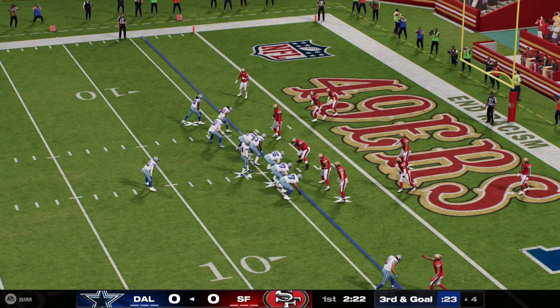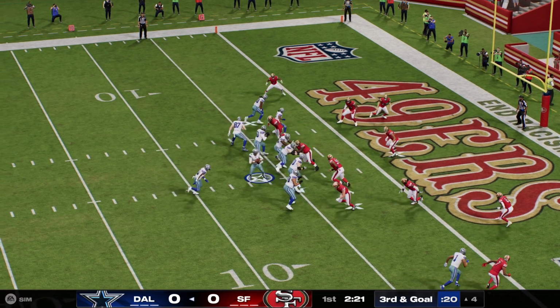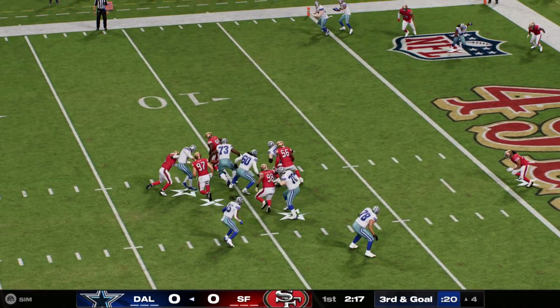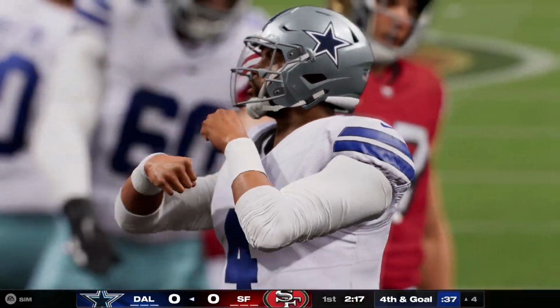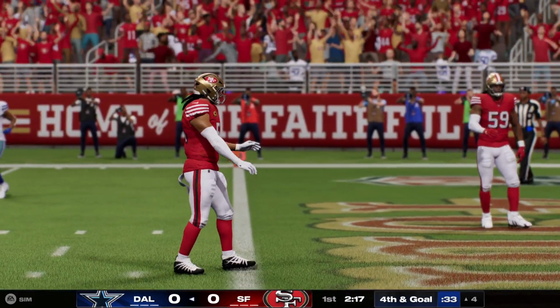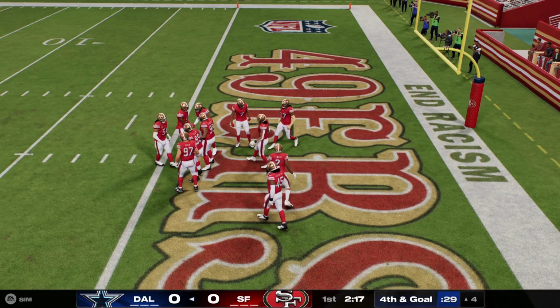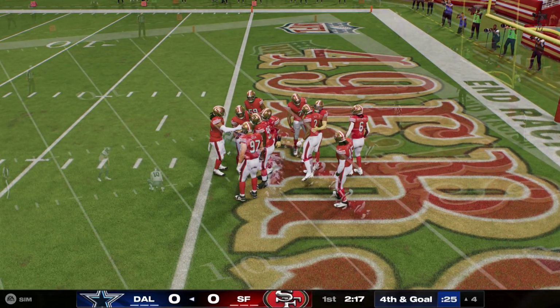Third and goal. Prescott now. And that is incomplete. This pass rush is continuing to make their presence felt here in the early going, and for this quarterback, he's lucky to at least get rid of that ball because they were on the verge of recording their second sack, and we're still here in the first quarter.